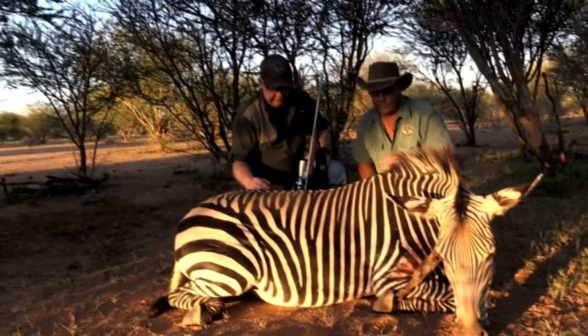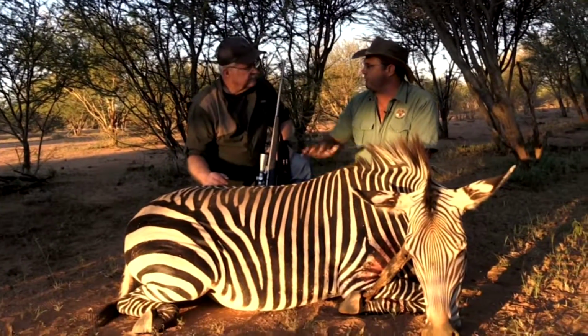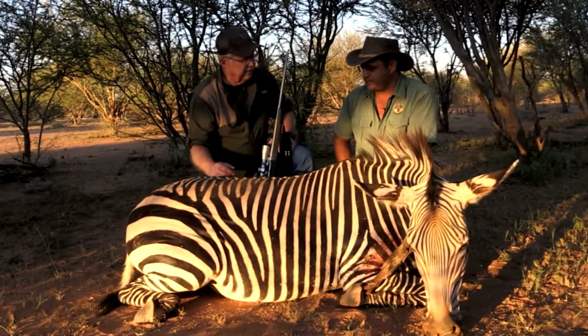And the stripes go all the way down to the hooves, which make them a very, very nice rug if you want to put it on the floor. Where the other ones have white legs. They got white legs, yeah.